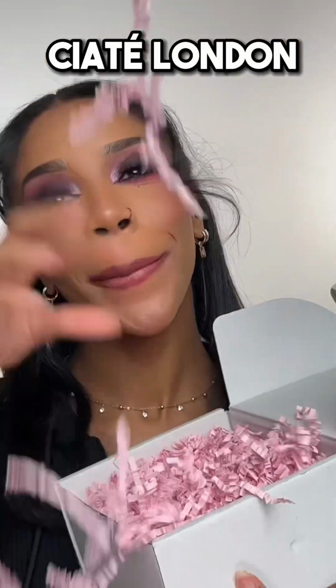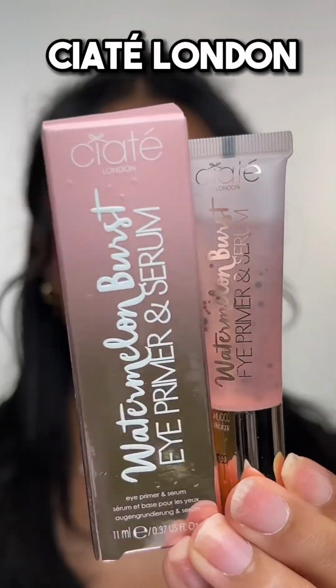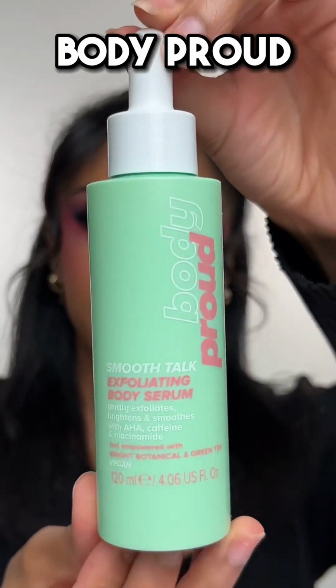Okay, moving on to some of the smaller boxes. Ciate London. I've just made a mess everywhere and I'm gonna have to clean it up. So it's an eye primer and serum and 2 brightening under eye protectors. Exfoliating body serum. Wow. Here's how it looks.